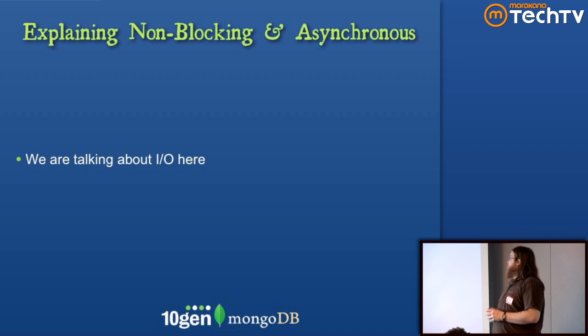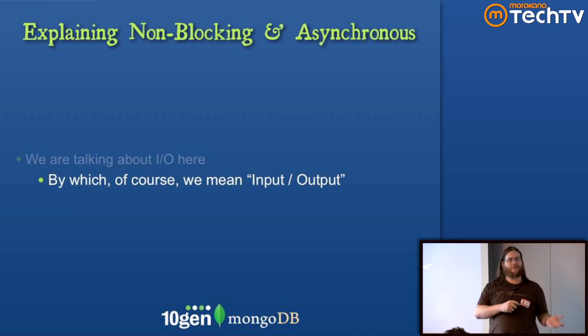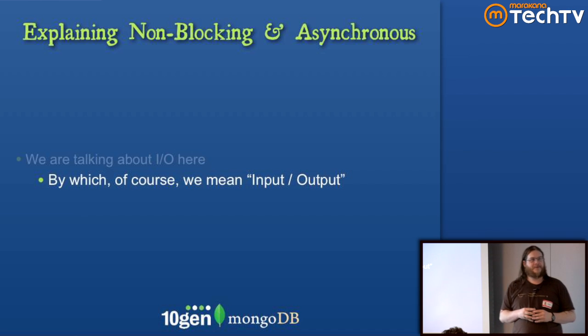So what do I mean with this? We are talking about I/O, by which I mean input-output. Is anybody not familiar with what I meant by I/O? Do I have to go back and explain? Computers take things in, they spit things out. They mutate state and have side effects. It's just the way it is.